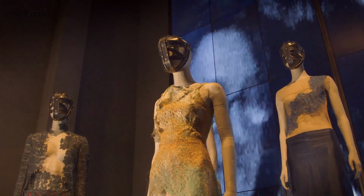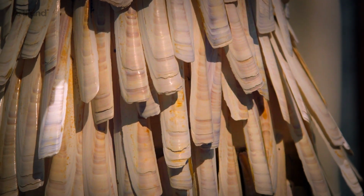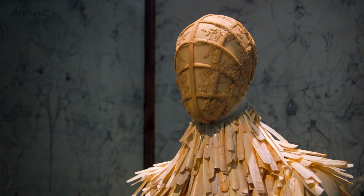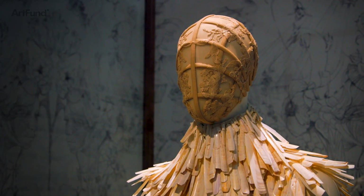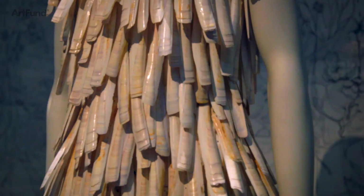His collections often reflected paradoxical relationships: life and death, lightness and darkness, strength and fragility, melancholy and beauty. So this razor clam shell dress here, that's from the Voss collection, is a really good example of how Alexander McQueen took very mundane objects, things that you'd find on the beach just lying there, and really elevated them to look incredibly beautiful.